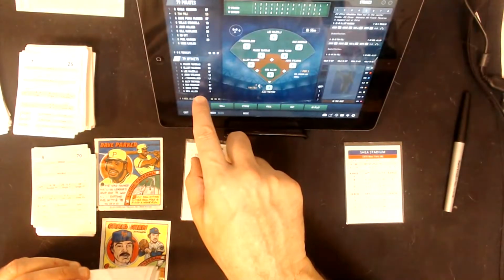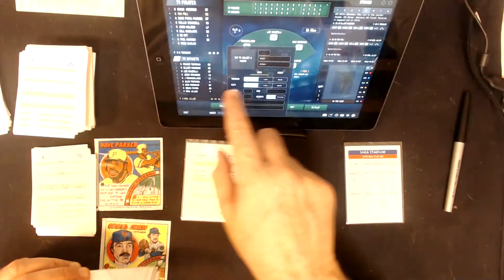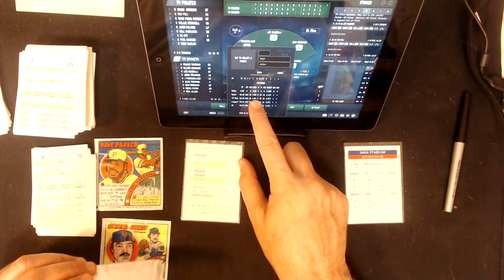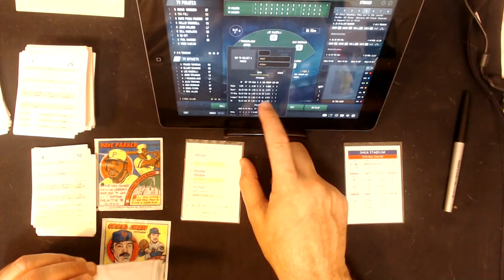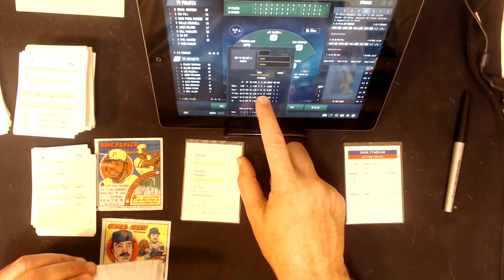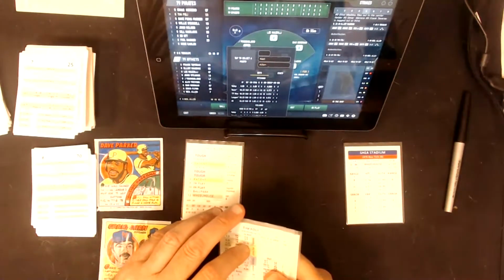Now we're going to tap on his name, and we're going to get the stats. All right, so Neil Allen, his pitching stats. It's an ERA of 2.08. I don't have his win-loss record here, but he's pitched 86 innings, allowed 32 walks, struck out 41, allowing 5 home runs.